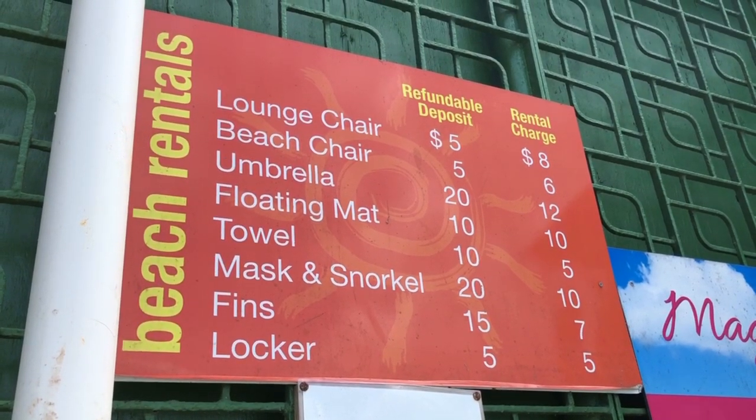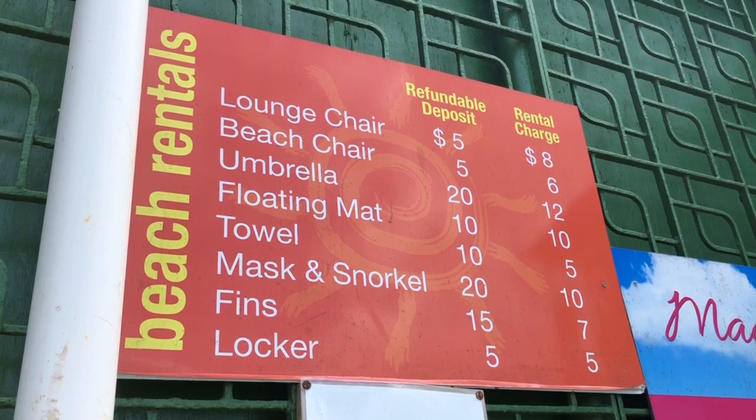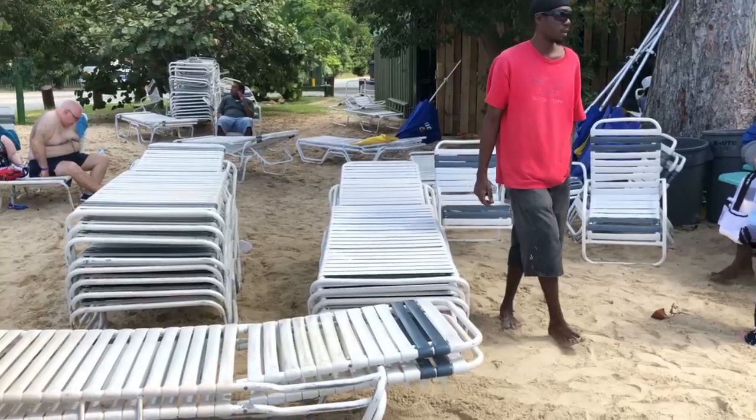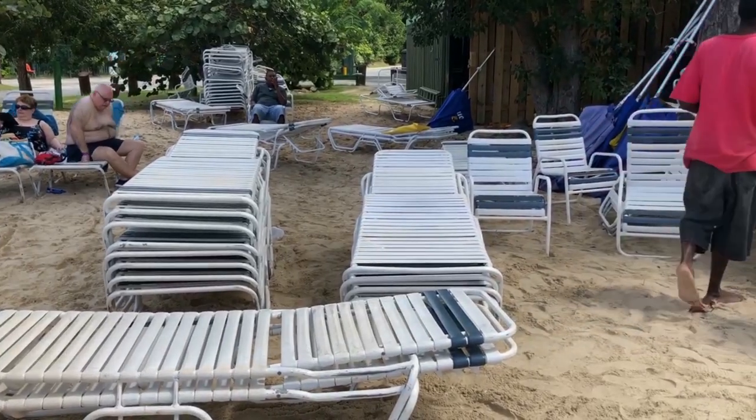You can see the list right here on the screen. That's how much they charge for everything. And remember, there is a deposit. The only bummer or con about it is you have to drag your chair all the way to where you're gonna be at. I have seen some of the employees dragging the chairs, so maybe if you offer them a little tip, they might help you out and drag it to you.